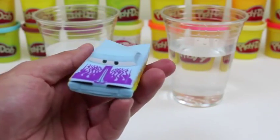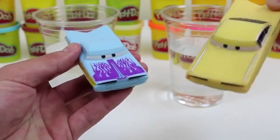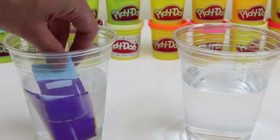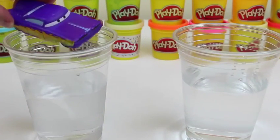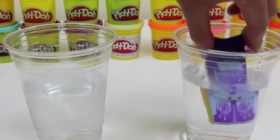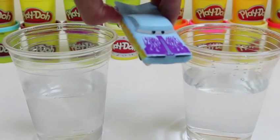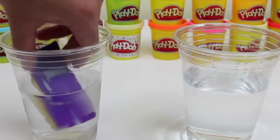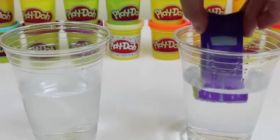This one's a lot more detailed than the one we got in the box. Here, let me show you. Nice! It's a purple Ramon. I like the purple one. Do you guys agree?